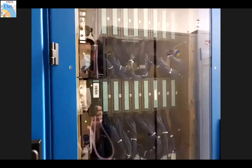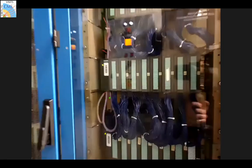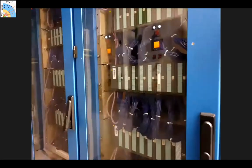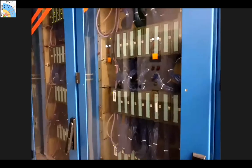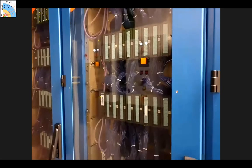And these things are fairly generic. They can basically monitor and control any number of things. So you might be looking at currents that get sent to your detector, at voltage settings, at temperatures, at dew points and humidities. And these things are extremely reliable. They are set up redundant also, so they're pretty much fail safe.